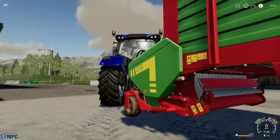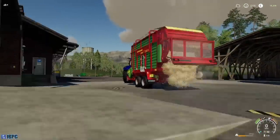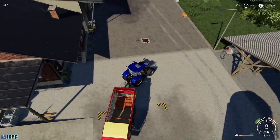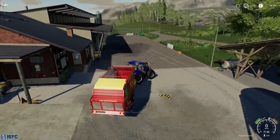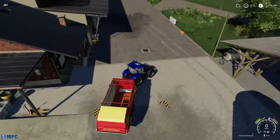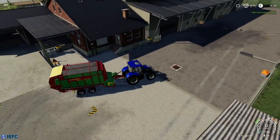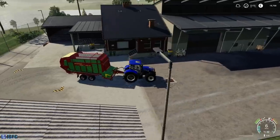Oops. That's quite a nice little unload animation there. Oh, God, I hate this new... I say new. Oh, wow. 887. Is that it? That can't be right. Is that all we made?